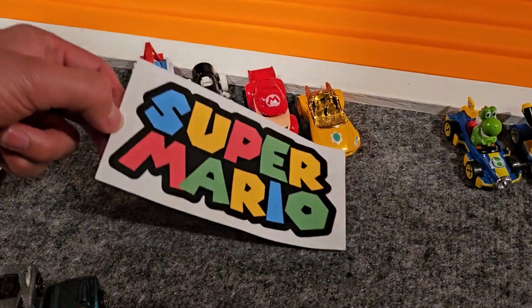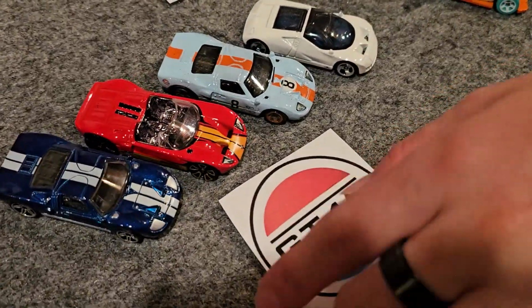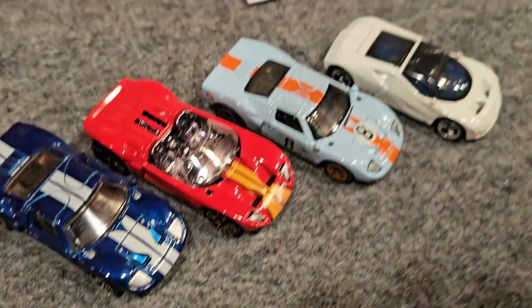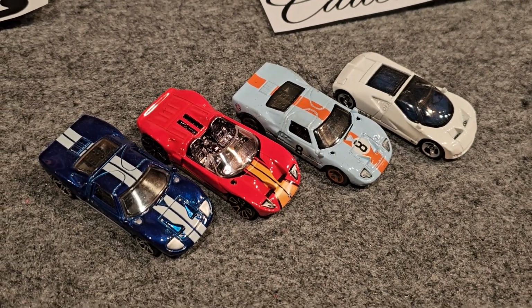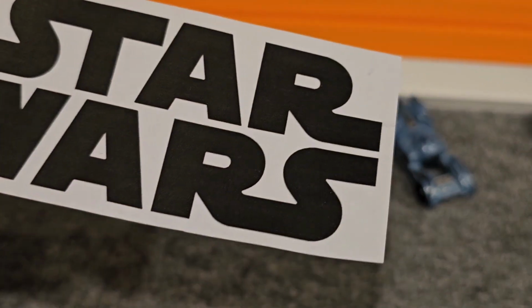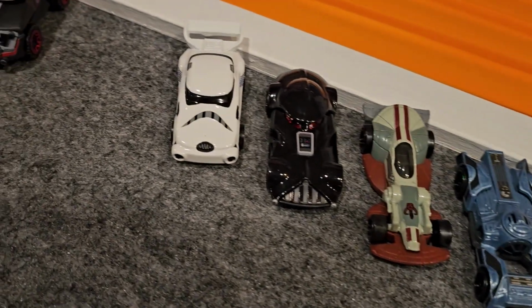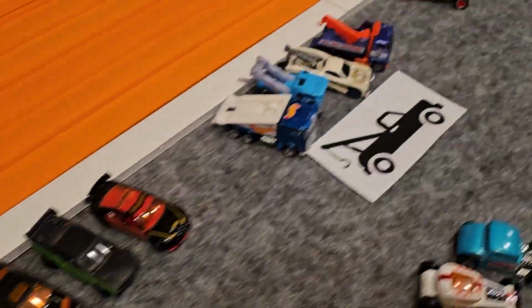Super Mario. All right. Ethan's pick: GT40. So there's a GT90 and a GTX in there, but it's just GTs. Not a bad pick. Star Wars The Dark Side. We've got Darth Vader in there, super fast. Boba Fett's fast. Ethan's looking for his next group.